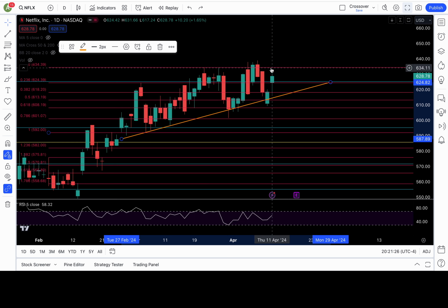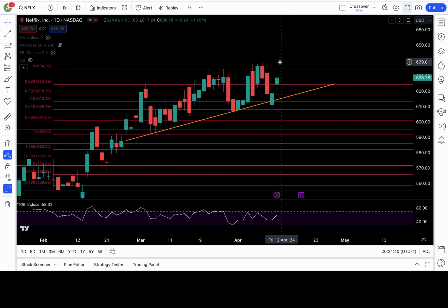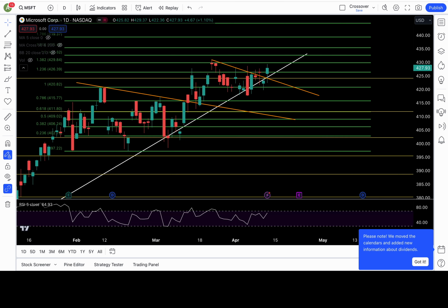Netflix shows some more upside. We talked about that 618-ish level. Today, that zone was treated like support, and then we bounced, cleared that 624 level. Next resistance is at 630 and 631.6. If it clears, 634 plus would be in play, possibly all the way up to 639. Can't get bearish unless we break back below 624. That's when I would look to short.